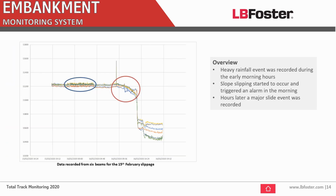landslide. So here's a recent example from one of our installations, where we have circled in blue a heavy rainfall event. And then hours later, we have some sliding of the slope, and then we have a major slide event. So this is something that we can set alarms and warnings to as well. If there is a risky situation, we can start looking at the analytics of it.